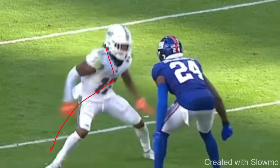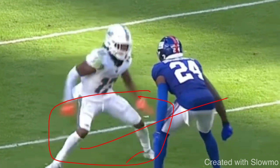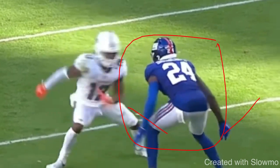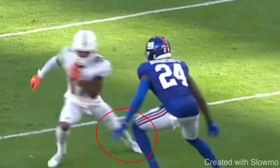I can't force the inside release because this DB is just going to get hands and reroute me completely off this thing. So I have to be in this balanced position with my base. I have to come to balance to be able to push outside and to be able to push back to the inside, right? So again, this DB kind of stays, he stops his feet, he hesitates. So Waddle does a great job of pushing off of that outside foot, keeping that explosion and bursting up.